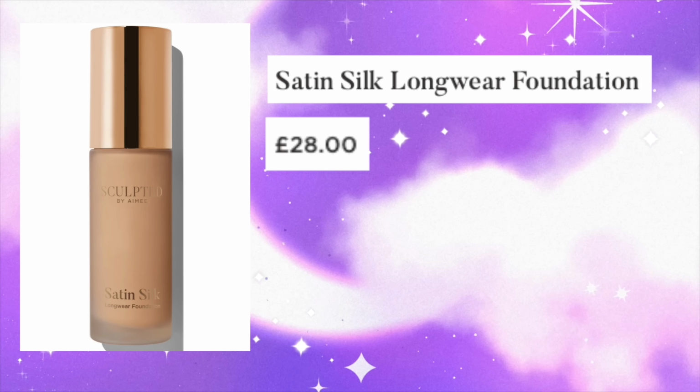Last but not least, the foundation I was talking about that I use in my T-zone and when I want that glow on my cheeks is the Sculpted by AIMEE Satin Silk Longwear Foundation. This really is a longwear foundation. This is beautiful. I wore this to weddings. I've worn it to events. I've worn it on days where I'm like, you know what? I don't want to touch my face later on. A little bit, I get a bit shiny, of course, but it's stunning.